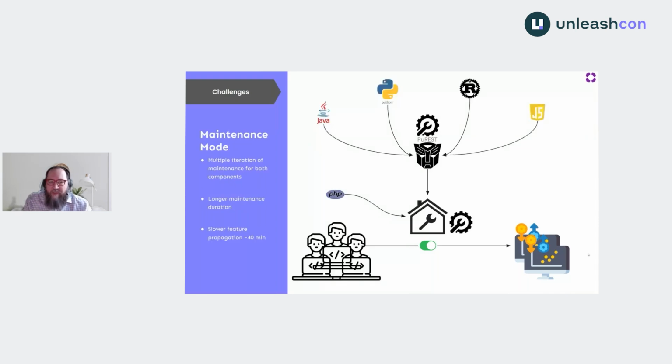Our maintenance of the system was painful. Multiple iterations of maintenance for both components, both the system itself and the ways that we were embedding it. Longer maintenance duration. And that also caused slower feature propagation. Around 40 minutes it would take by the time you switched a toggle to the time that effect could be seen in our production system. This grew even more complex as we started to build APIs in the monolith and had a variety of clients using them, Java, Python, Rust, etc. Those clients now were interfacing through an API to get the toggle state, slowing it down even further.